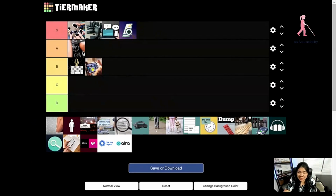I think I'm going to change my mind and put tablets in C tier, because I really do like the tablet, but I just think that it's not in the same category as dictation.